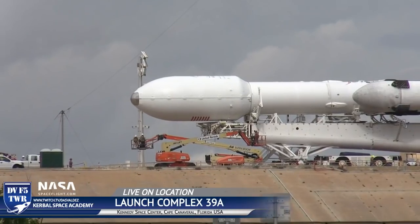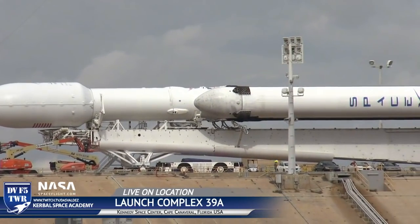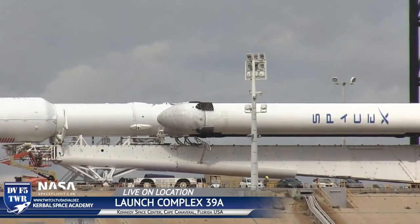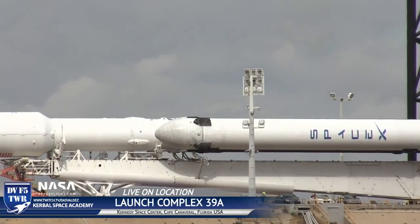Built for the Arabsat Corporation, and it'll provide telecommunications for the Middle East, Europe, and Africa. Gotcha. And right there on the camera, you see the gratuitous grid fin. That nose cone looks a little bit tarnished or something, honestly.